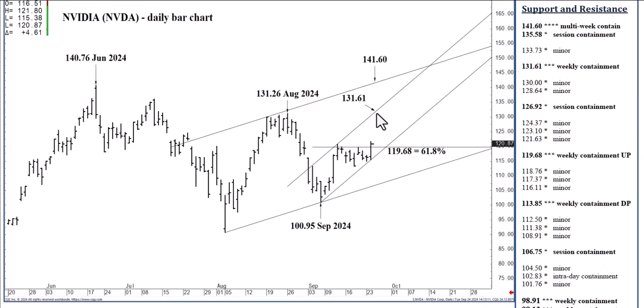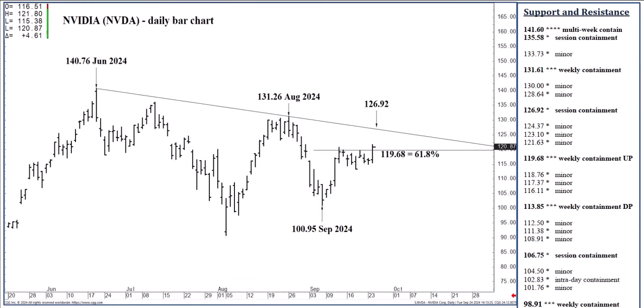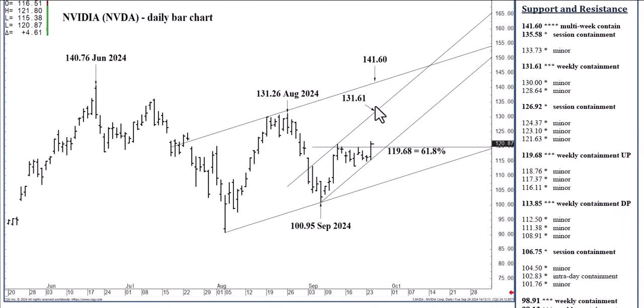If you went long on Tuesday's close and you're an overnight 1 to 2 day swing trader, you're looking for 126.92. If you're a 3 to 5 day, 1 to 2 week swing trader, you're looking for 131.61. And if you're a longer term position trader, say 3 to 5 weeks out or so, you're holding out for 141.60. It's about as simple as that.